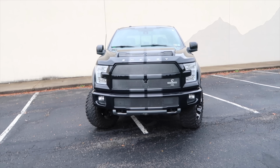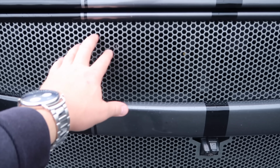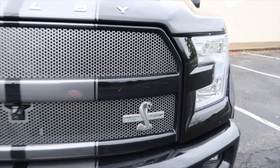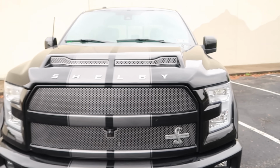So if we start up front here, just look at this grille. It is enormous, absolutely awesome. A mesh style grille up front, and even down here on the front bumper we of course see the Cobra badge here, Shelby F150, no mistaking, 750 horsepower.